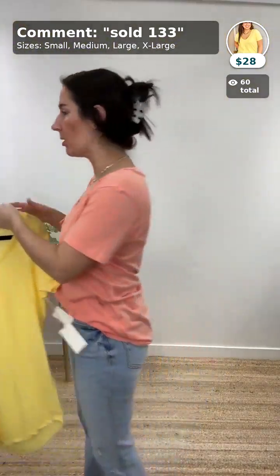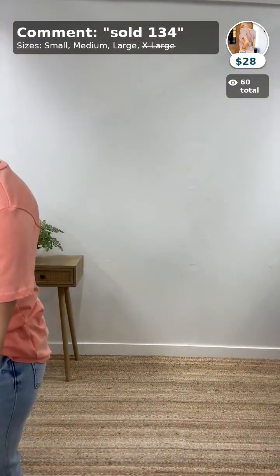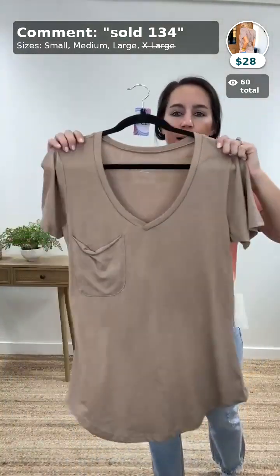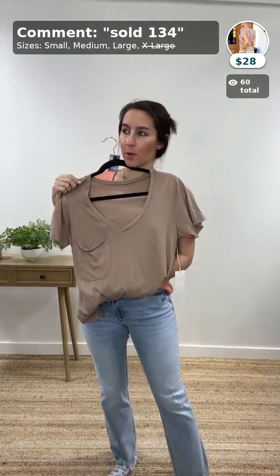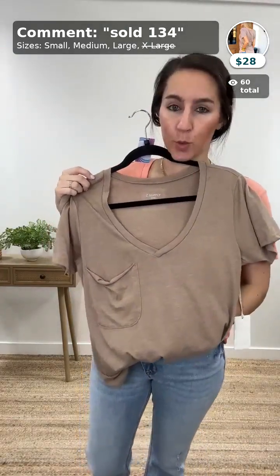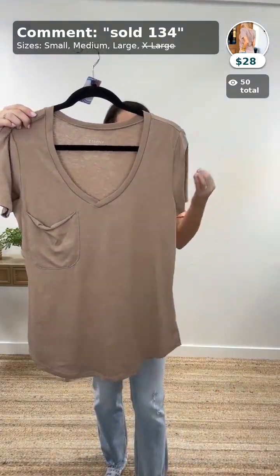There's the pineapple, which is super cute. And then this was one of our best selling colors for the longest time, and it's because it's just a good color that looks good on everybody, no matter your skin tone, your hair color, whatever. Oh, thank you. It is just a great one. So this is the taupe gray, and it is so good.